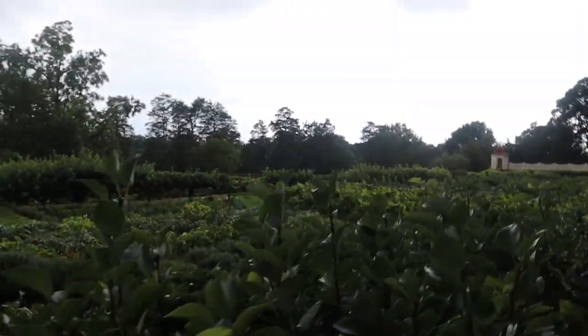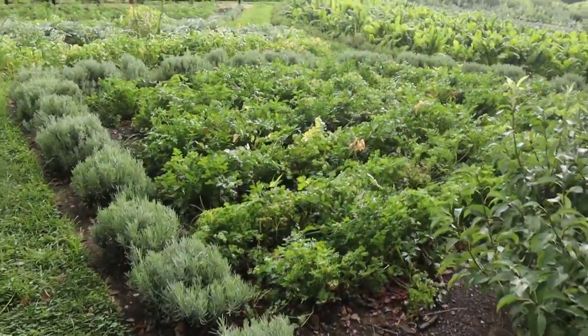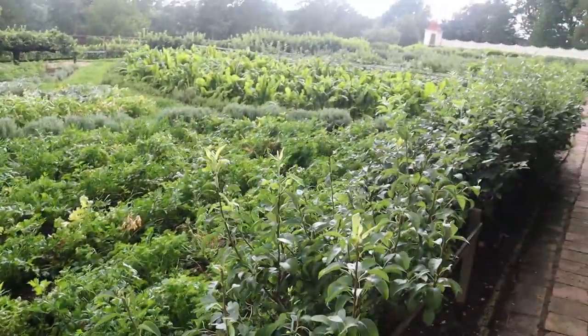Here's the gardens. George Washington's house in Mount Vernon. I'm not sure if it looked like this back in the day, but that's what it looks like now. Oh, George Washington was just so aesthetic. He's got the best house for pictures. This is so good.